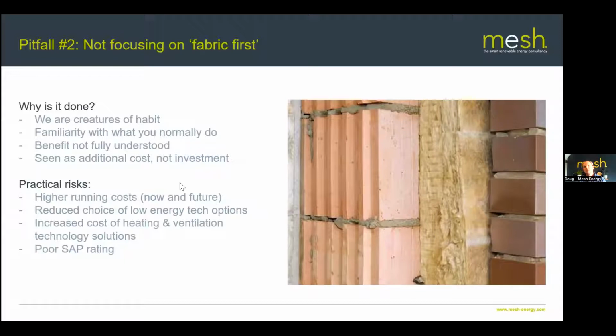Pitfall number 2 is about fabric. As I say, there's been a huge amount of focus on this over the last few years, and rightly so, because if you've ever seen our energy hierarchy, fabric design is right up there at the top. And yes, it's boring. Yes, you're sinking money into something passive that you just end up wallpapering and painting over, so you never really see it. But it guarantees you lower running costs for the lifetime of the home, regardless of what fuel prices are doing.